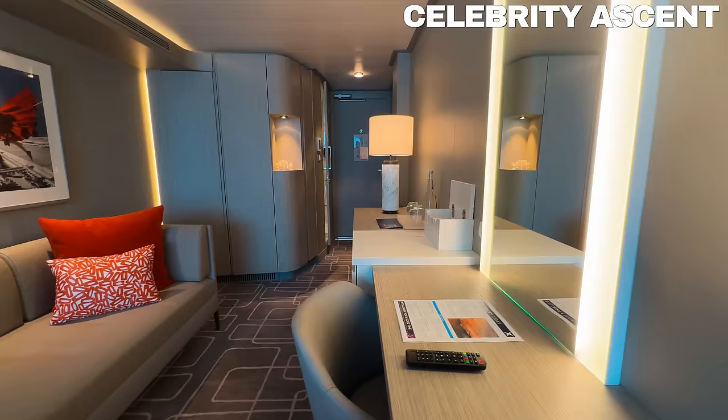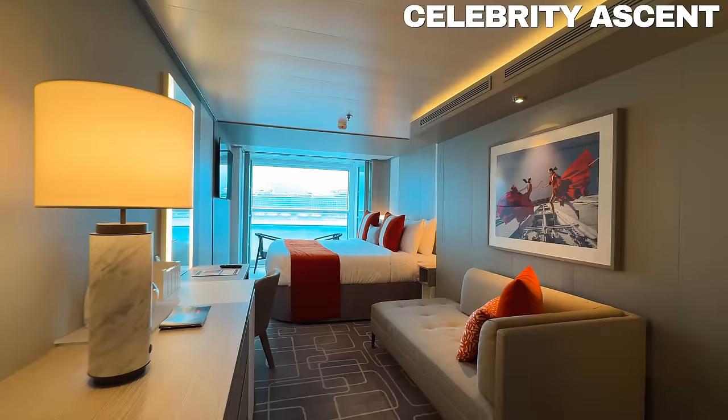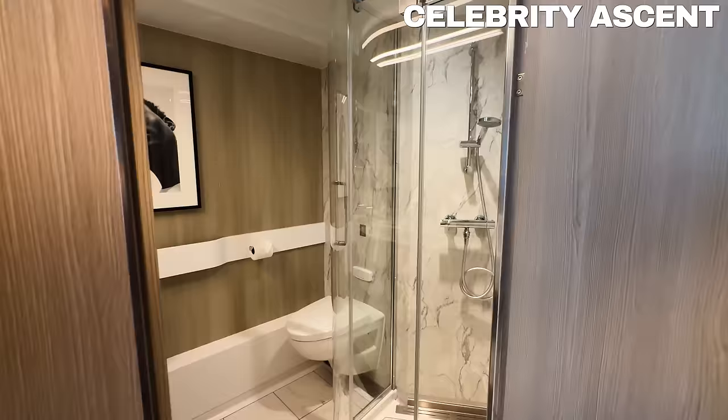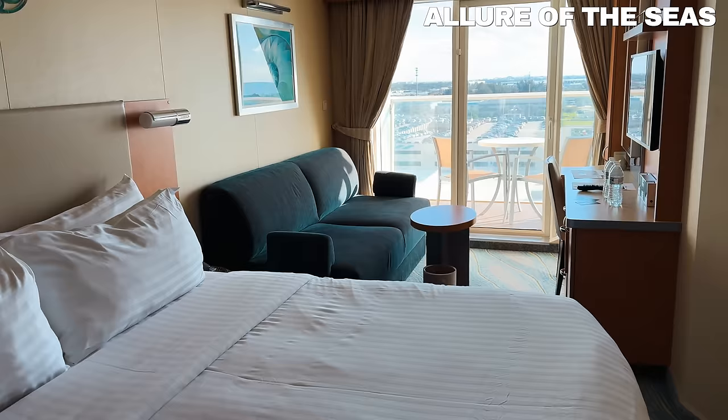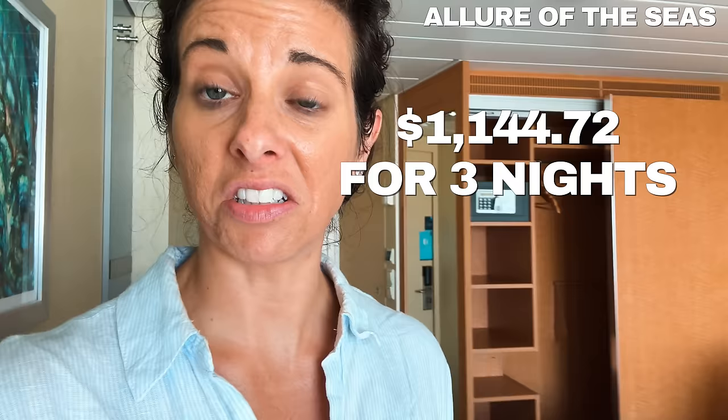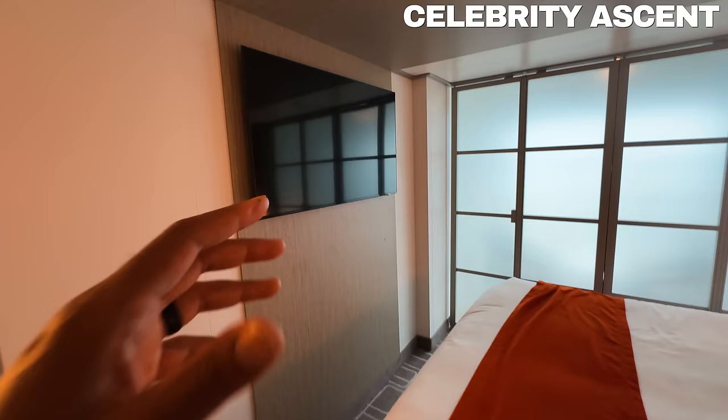Now, this cabin cost about this much here at the time of booking the sailing. It's for 3 days. I think this is gonna be nice. Look at the screens, look at the linens. All right, this is my balcony cabin. Honestly, it feels pretty spacious. I like it. I am a big fan of TVs being directly in line with the bed.